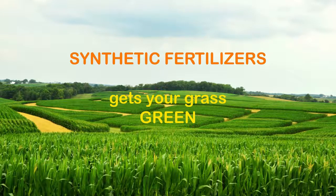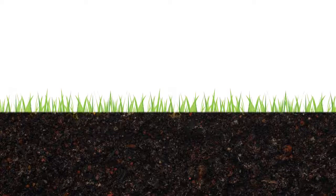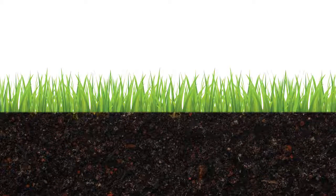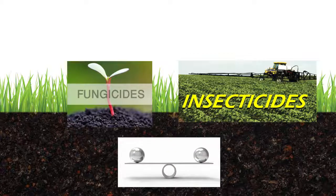For the past 50 years or so, people are told that synthetic fertilizer gets your grass green. Chemists have engineered these products so they feed the grass directly and they bypass the natural processes of the soil. There's no question that synthetic fertilizer gets grass green, but that growth is unnatural. Often it needs fungicides and insecticides because pests and diseases are attracted to unnatural growth. While in organic lawn care, those kinds of products are rarely necessary because the system is in balance.